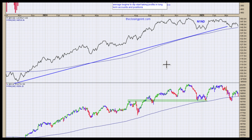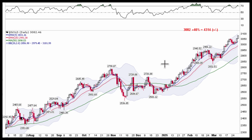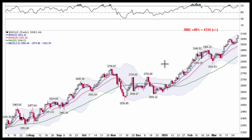Let's say the markets do not bounce and we get a negative reaction on the April 2nd deadline for Trump tariffs. There's potential for the 10-year yield to weaken further by design and for bonds to move higher, with yields reverting back above the zero line like they did back in 2000 and 2007, of course, which led to bear markets, with gold trending, showing safety and concern for the markets right now are heightened.